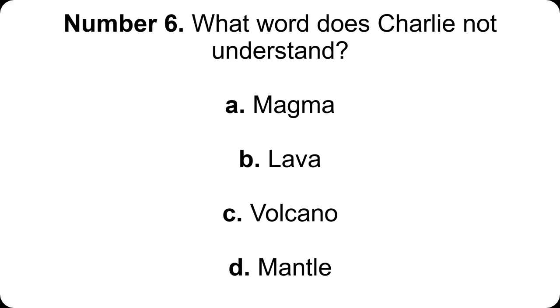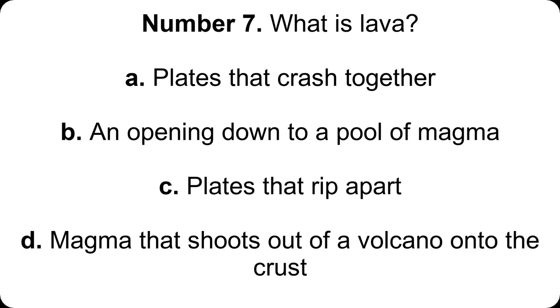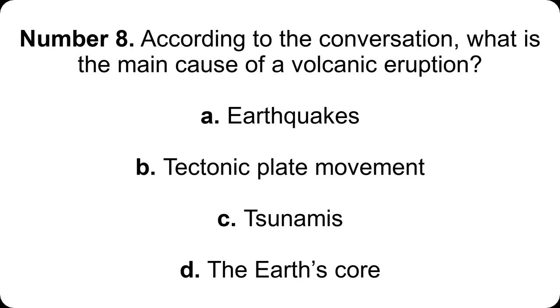What word does Charlie not understand? A. Magma. B. Lava. C. Volcano. D. Mantle. What is lava? A. Plates that crash together. B. An opening down to a pool of magma. C. Plates that rip apart. D. Magma that shoots out of a volcano onto the crust. According to the conversation, what is the main cause of a volcanic eruption? A. Earthquakes. B. Tectonic plate movement. C. Tsunamis. D. The Earth's core.